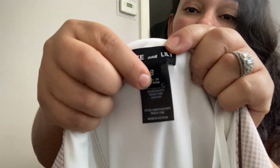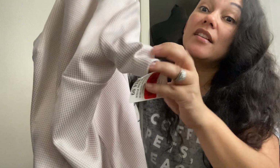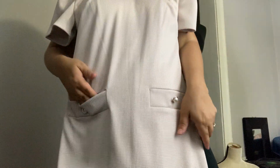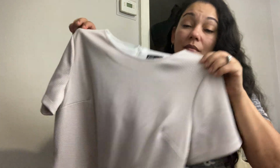Kate and Lily, size 8. I did pay $2 for it because they switched it up once they saw me getting stuff. I have never heard of this brand. The fabric feels cheap, but the reason that I got it is because it gives me Chanel vibes, retro vibes, Mad Men vibes. The lighting in my house is so bad. I'm sorry. But I'm glad that y'all are watching, and hopefully you can learn something from this.